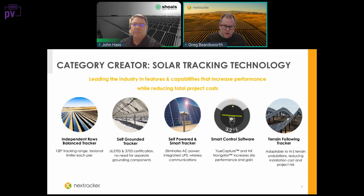And also on risk, avoiding erosion down the road. The less soil you disturb, the more native ground cover you keep in place, the better. And lastly, environmental impact. We're here to generate clean, carbon-free energy, and tearing up all the land to do it doesn't quite sit well with many of us, and certainly local folks and local permitting authorities. So that introduces Nextracker and what we've been up to.